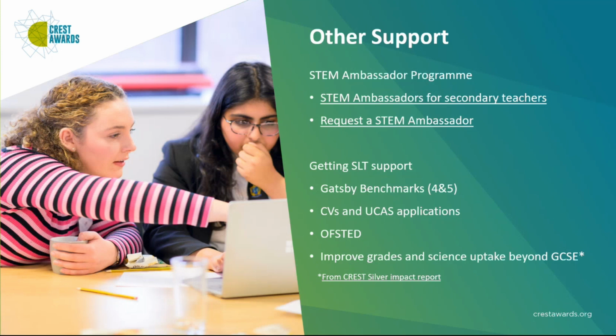Just to note some other support, you may want to have mentors for students completing CREST projects. Mentors are not a requirement for CREST, but they can be helpful, especially at silver and gold level. That mentor can really be anybody who has some expertise within the STEM field that the student is doing their project on. So that could be you as their teacher potentially, but also somebody from a local university or somebody from the STEM Ambassadors Programme. There are some links there on how you can request a STEM ambassador who can then support your student with their CREST project.